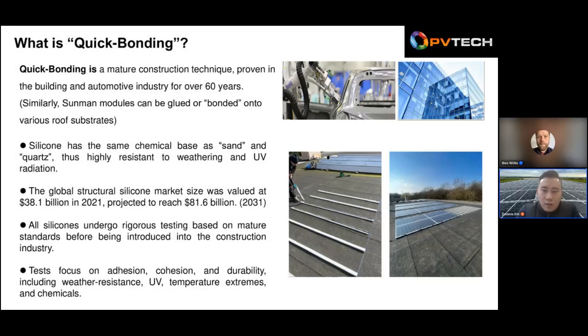And all silicones in the construction market tend to go through extensive testing, whether that be on adhesion, cohesion, durability, weather resistance, UV, and chemical resistance. So on the bottom here, you basically see a typical installation setup for Sunman in the flat roof scenario.